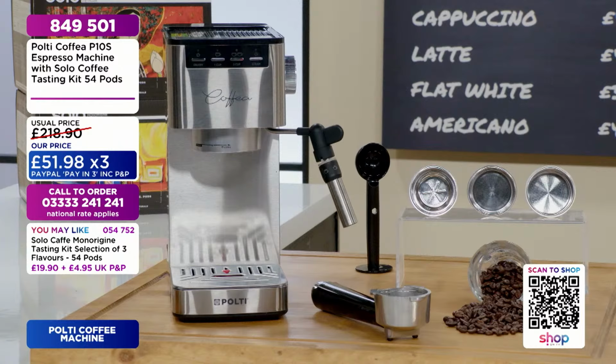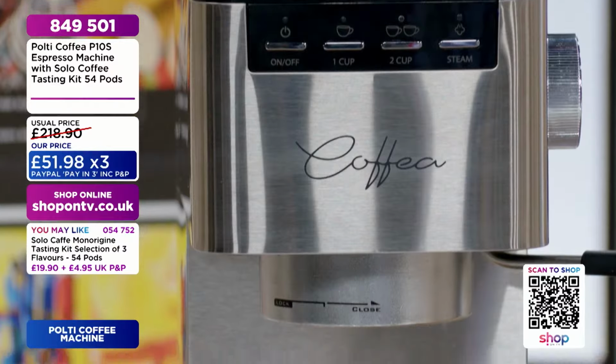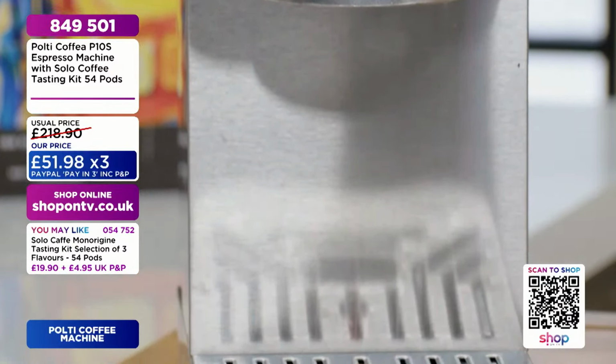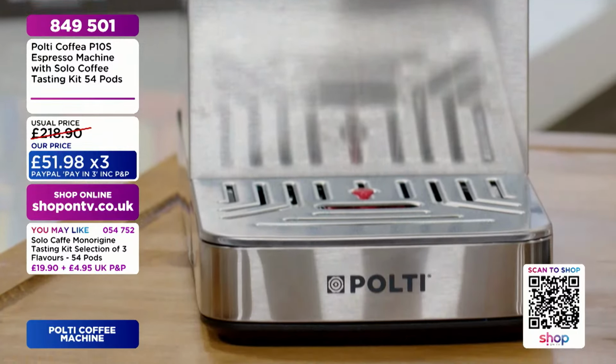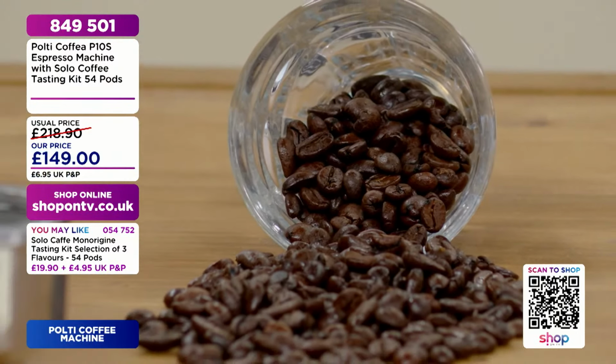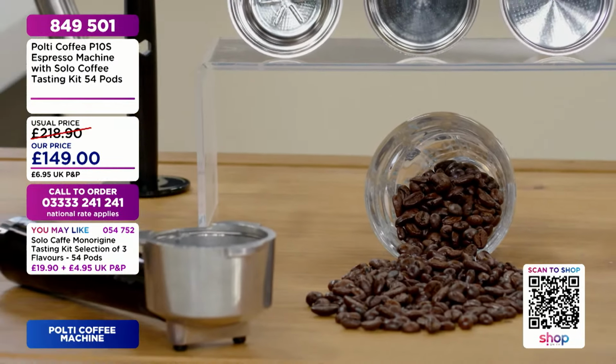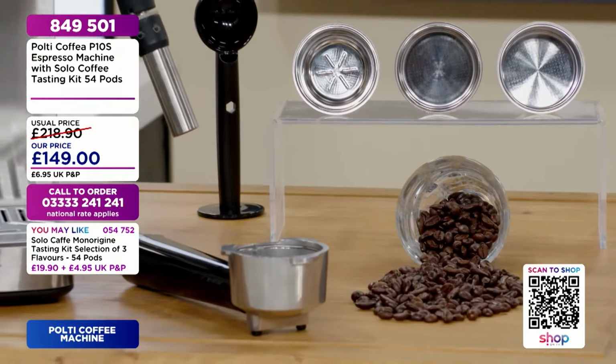You're getting the machine that's really going to fit into any kitchen because of the size of it. So if you are buying it as a gift, you know it will fit into their kitchen. It's not a massive machine where they've got to find a space for it. It's 13 centimetres. Beautifully made, really easy to control. And I love the fact that it comes with 54 pods, 3 different flavours.